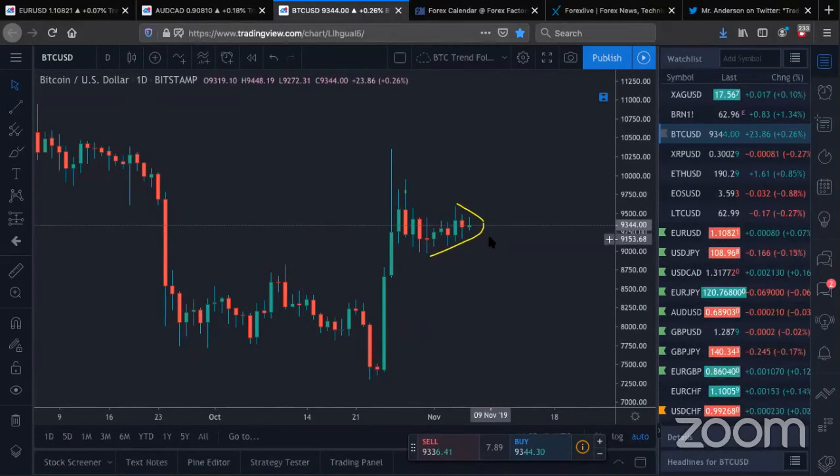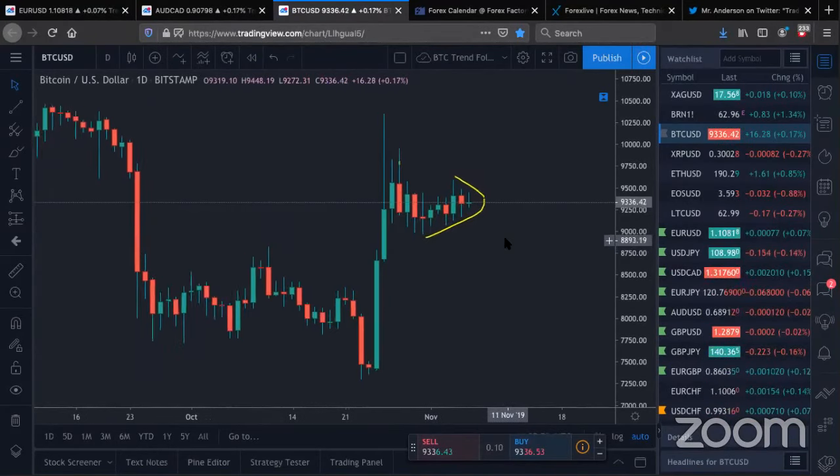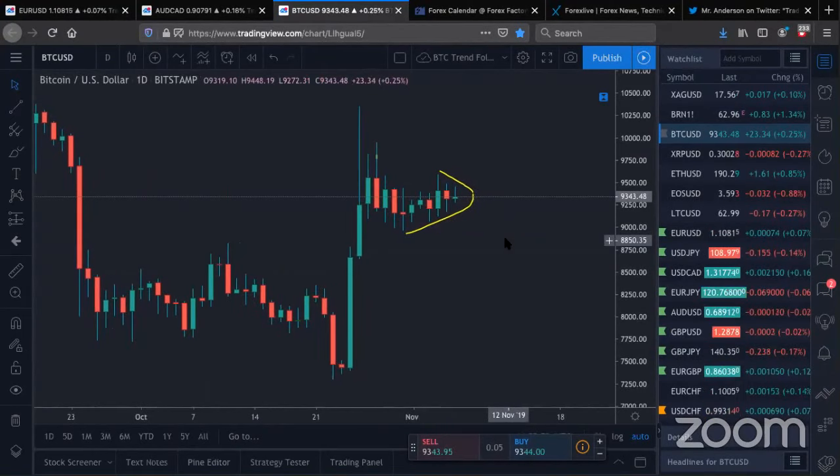Now, when price breaks out either to the downside or the upside, most likely out of this double day inside bar, you could get a nice continuation move. Which way that will be, we don't know. The daily is almost closing in a doji, closing at where it opened.